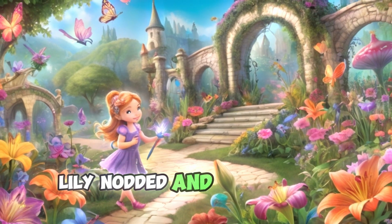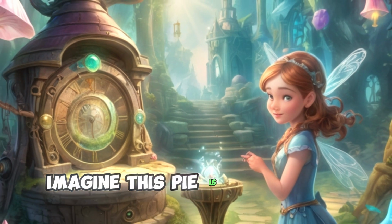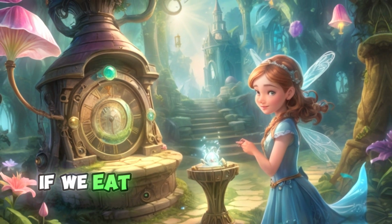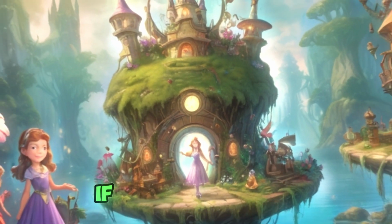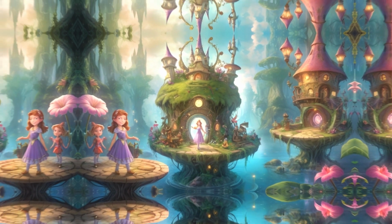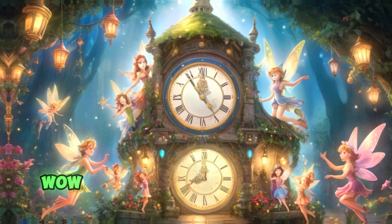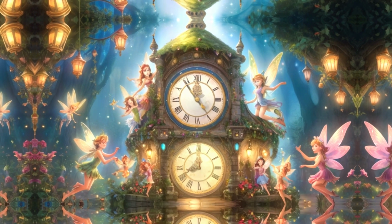Lily nodded and picked up a magical pie chart. Imagine this pie is divided into 4 equal parts. If we eat 1 part, we've eaten 1/4 of the pie. If we eat 2 parts, we've eaten 2/4, or 1/2, of the pie. The students' eyes lit up with understanding. "Wow, that makes so much sense," one of them exclaimed.